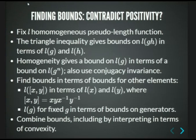So when you fix the length as 1, you immediately get a bunch of bounds on all elements. But those bounds don't prove anything. I mean, they don't answer the question positively or negatively. What we want to do, but thanks a lot for the question, is contradict positivity. So we want to say that some word has length actually 0. Or at least we want to keep improving bounds. The immediate bounds are not good enough to drive you down to 0. So that's why we want to work on the other side. Any other questions? So this was one direction.